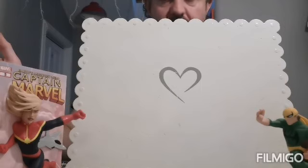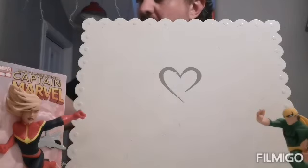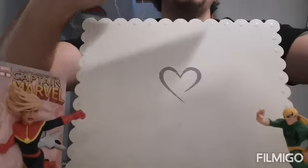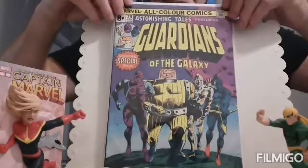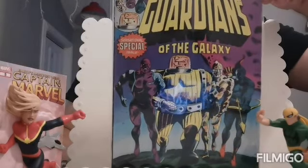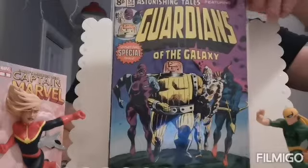I'm not a big fan of reprints, but this one garners a little bit of coin, and I'm not sure I'll ever have the first appearance of the Guardians of the Galaxy, so I have Astonishing Tales presents the Guardians of the Galaxy, and that is issue 29. Reprint of the original Guardians of the Galaxy. Pretty neat.